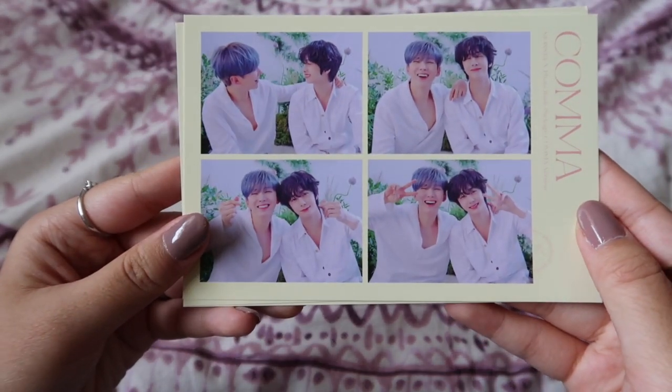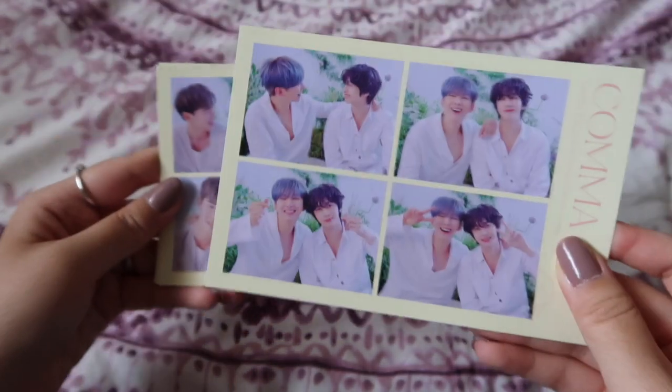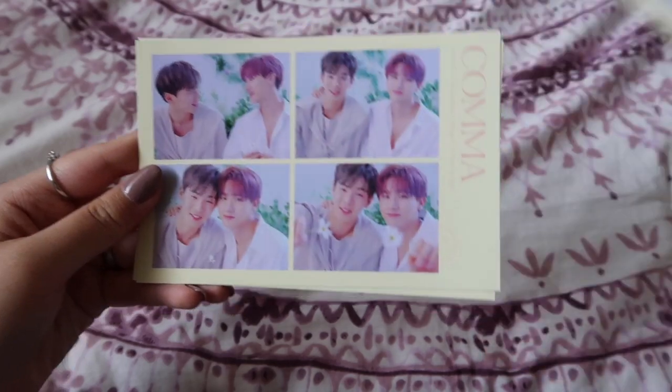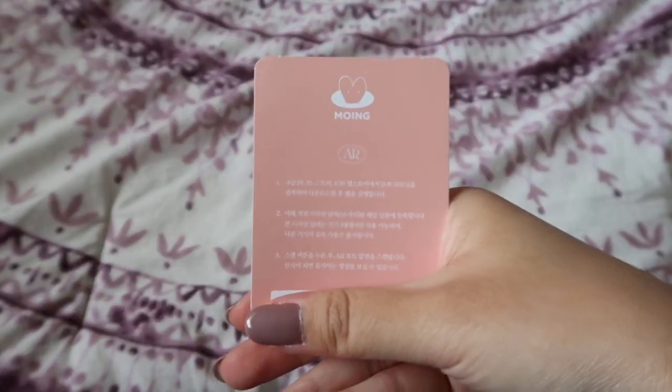How cute is Gihyun and Hyungwon? And it's so funny that Hyungwon says that he sees Gihyun the most now. I don't know, this unit is stinking adorable. But yeah, so these are the unit postcards. And then inside you get this code.